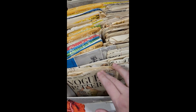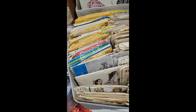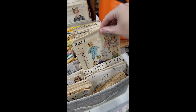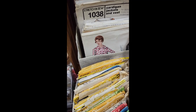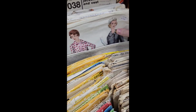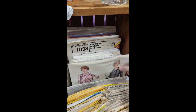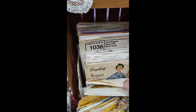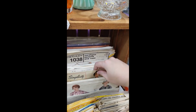And lots of fun vintage patterns. I have quite a few of these in my sewing room. I'd like to do a framed collage, I think, with some of them. And these are the really old ones back here. This one's from 1959, Vogue. These are just so cool. I love the artwork on these.